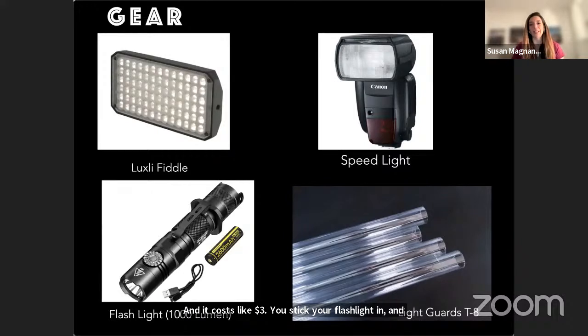So guys, this is kind of like the basic kit that I use for the majority of my pictures. I do have some specialty items that I'll talk about when I get to a photo that features it, but I just kind of wanted to show you that most of you guys have these kind of tools already in your arsenal. You can start light painting right now.